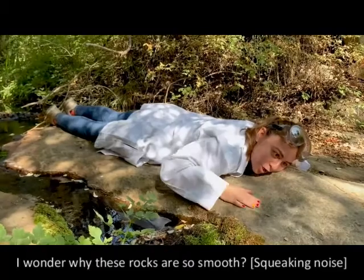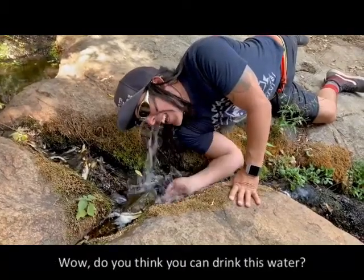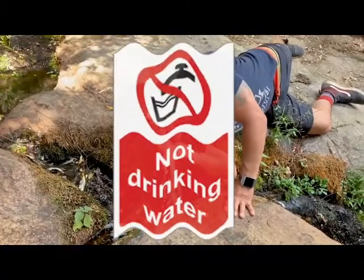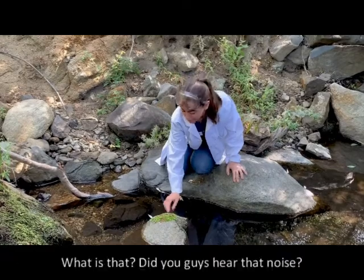I wonder why these rocks are so smooth. Wow. Do you think you can drink this water? This reminds me of the carpet in my grandma's living room.